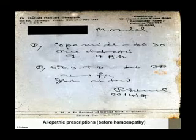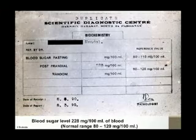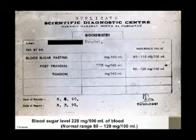You see, these are the medical reports from an allopathic practitioner before homeopathy, and the patient had taken that without any appreciable change, so the patient got frustrated. Allopathic prescriptions before homeopathy. And this is the medical report. The blood sugar level was 228. The normal range is 80 to 120. So 228 is quite elevated, in milligrams per 100 milliliters. And at that point, he decided to go for homeopathy and came to me.